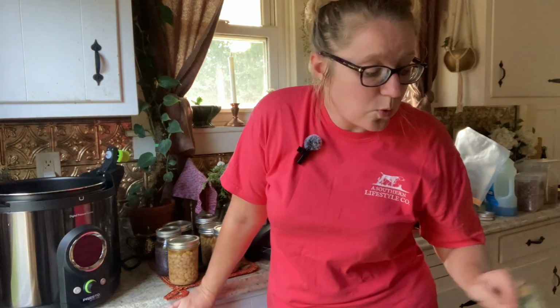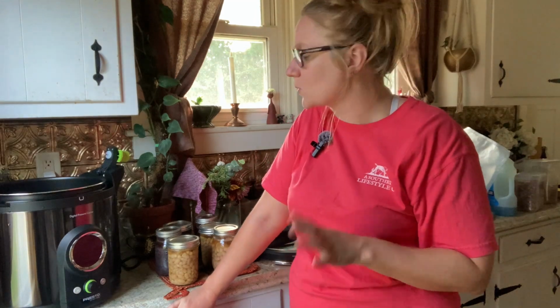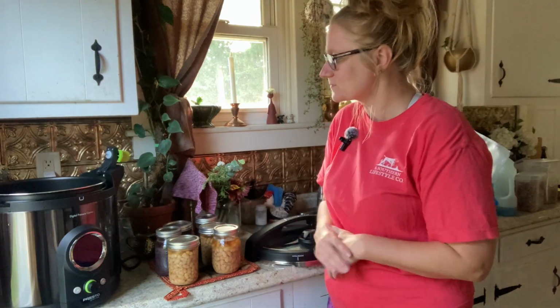So those I'm going to let cool for the next couple hours, and then I'll put them away in the evening, or I'll put them away tomorrow, put them on the shelves, and then we have beans, dehydrated or hydrated, ready to go. This was a really great purchase. I'm really excited that I have that.